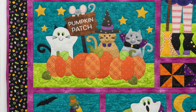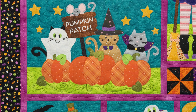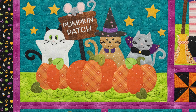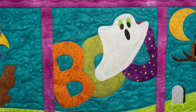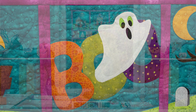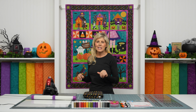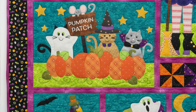And then, of course, as we travel down to our main block here with our pumpkin patch, with our darling little kitties and our mouse, so fun with the stars in the sky. Something I want to point out that's super fun about that center block, as well as down here in the middle where we say boo. Those two, cat and the ghost, glow in the dark. We could not resist using the Berry Frost glow in the dark from Michael Miller. So when the lights turn off, those little critters will still be glowing. And if you've got little ones, they're going to just giggle at that. Heck, I giggle at that. So a lot of fun things happening.